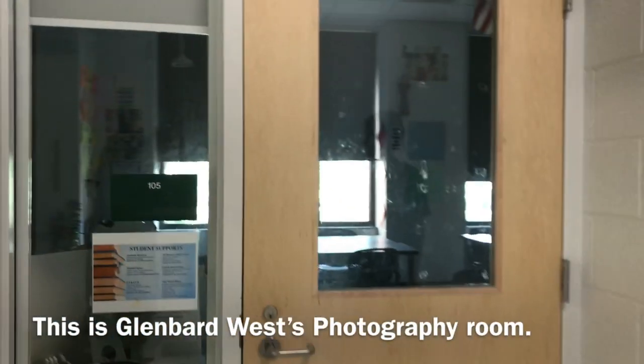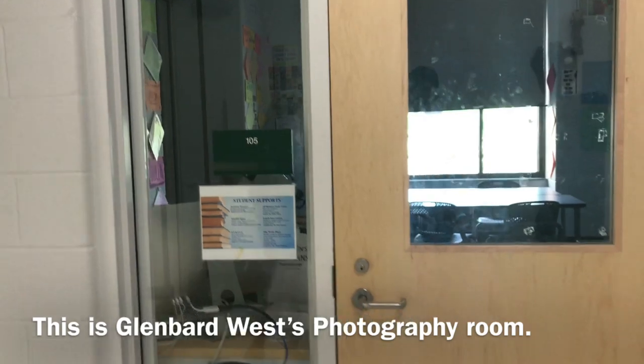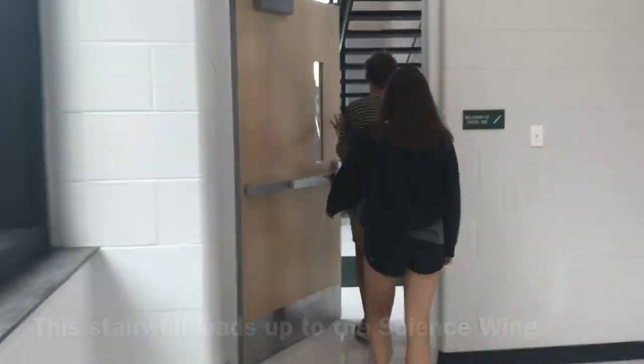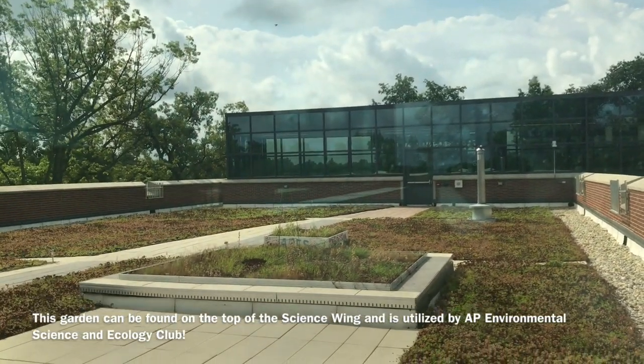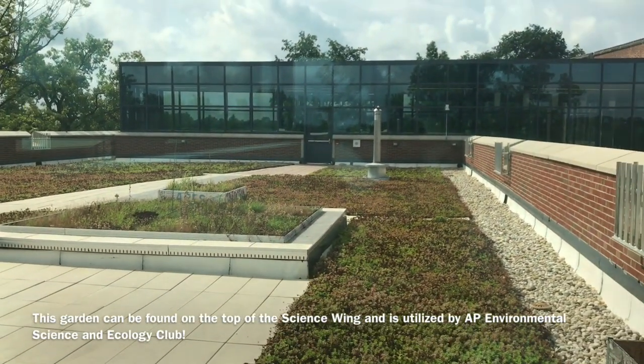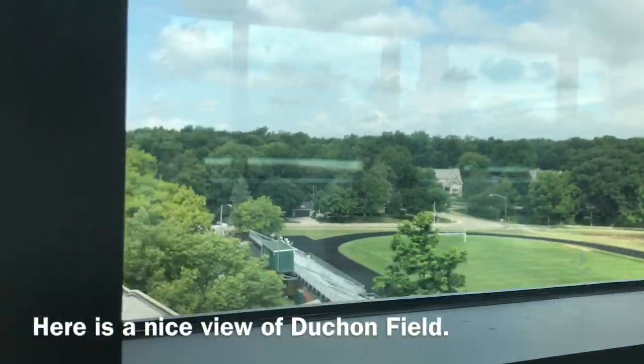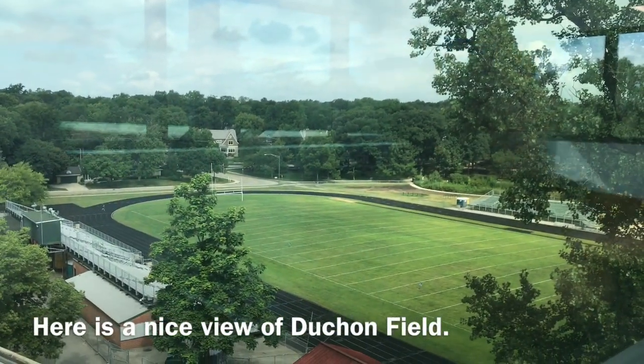Ceramics, painting. In the black room you can develop film from a film camera and it turns out in black and white. The science wing, that's also a garden. If you're in ecology or eco club, they plant things out there. We're gonna go show you guys the science wing now.